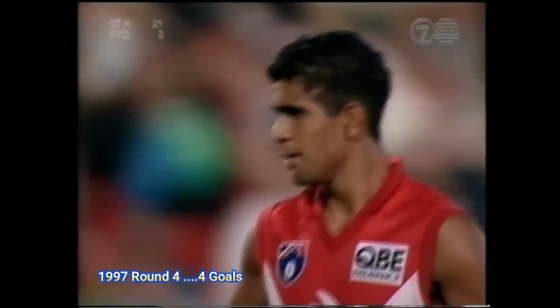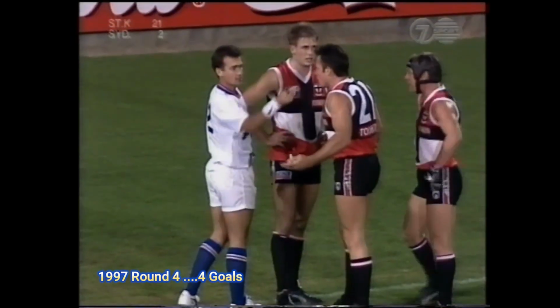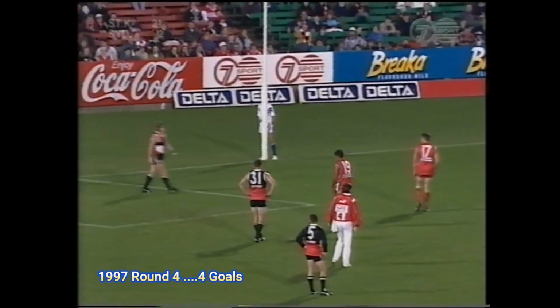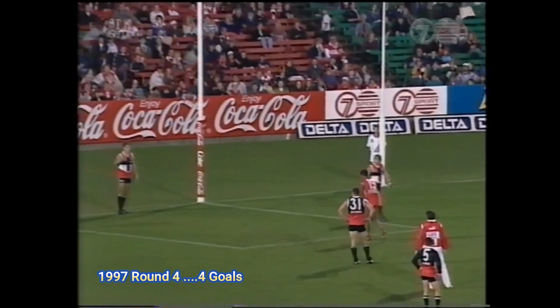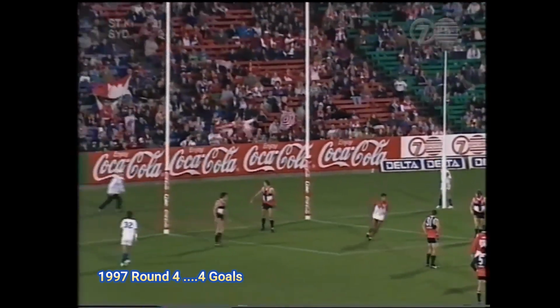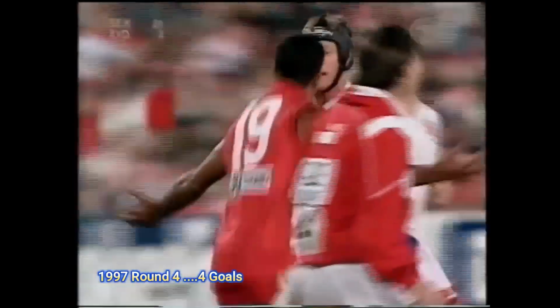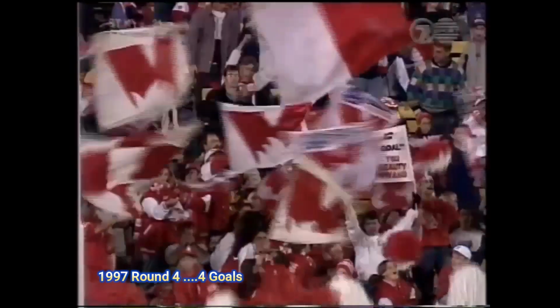Normally, if the goal is scored, then the kick would stand and we'd go back and bounce it in the centre of the ground. Troy Gray's asking the question now, but he's probably more concerned about the 50. Here's O'Loughlin anyway. He's going to have another shot for goal, and he does put it through for a goal. St Kilda players and fans alike are not at all happy and somewhat confused.